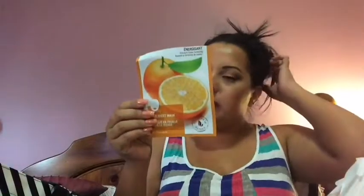This is the Vitamin C Face Sheet Mask by, I don't know, some brand, Upper Canada Soap, I think it's called. It's made in Korea, so it's Korean skincare. This one was great for vitamin C. I really loved it. Vitamin C is something that I love and that I know helps my skin's texture as well. So I found these again at Winners, a pack of 5 for like $6.